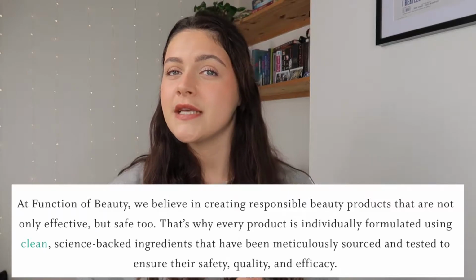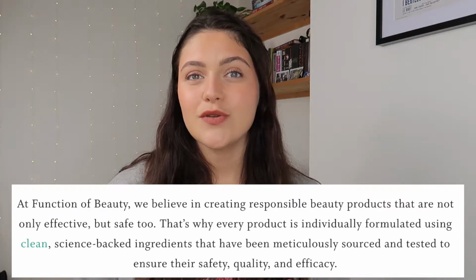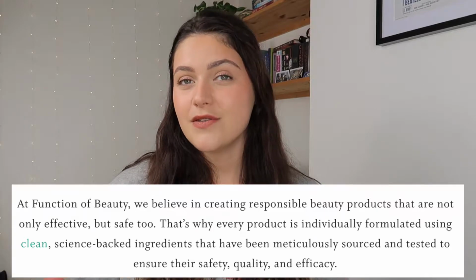So yeah, I feel like the hype around Function of Beauty is really high at the moment and I have been really intrigued. I have felt quite skeptical at times because it is a different process. It's not something that you come across every day. It is different, but I do like that. I do like the concept of choosing what you want. It is kind of the first big brand that is giving you the choice and putting it in your hands, because it is true, not one shampoo and conditioner is going to fit everybody's hair type, and it is really interesting and definitely a really cool concept.